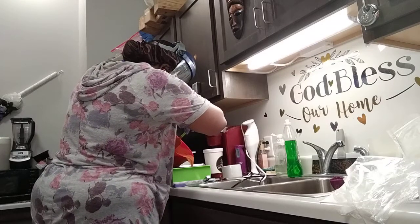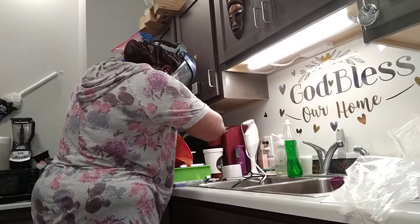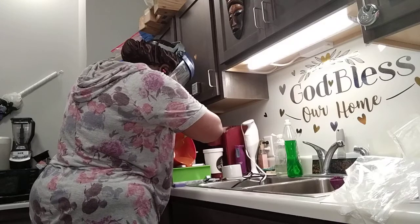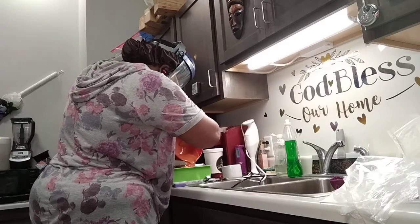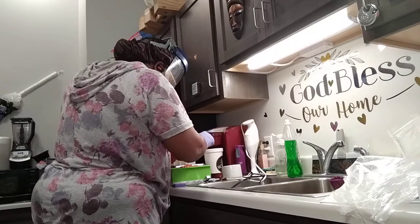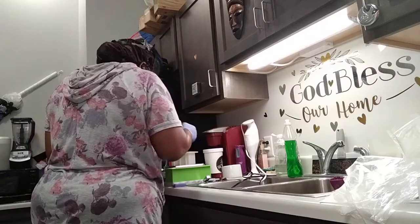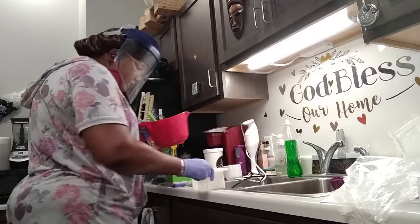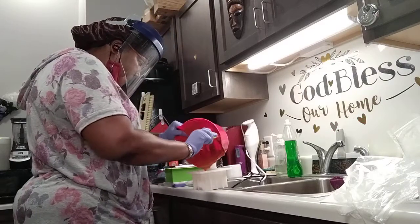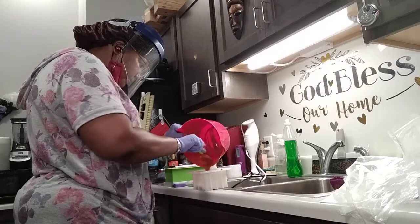Ooh, that's beautiful. And the bubbles are dissipating as I pour. I can see them going away. And like I said, I didn't anticipate an overflow, but there's an overflow. So I got this. That'll be my personal bar.